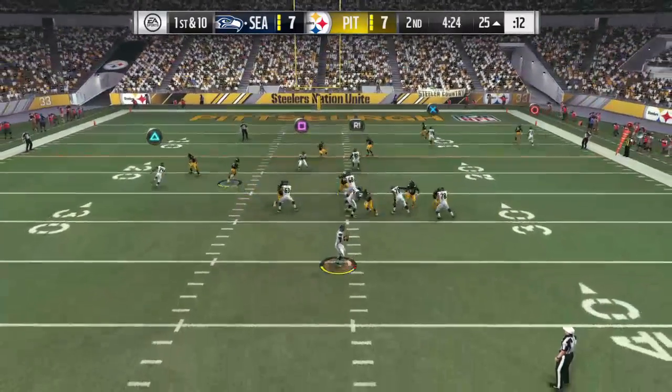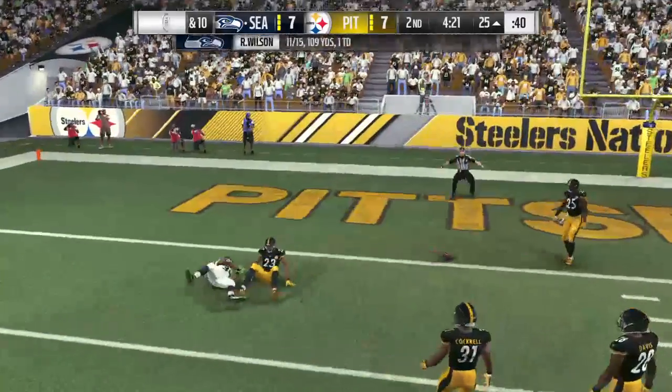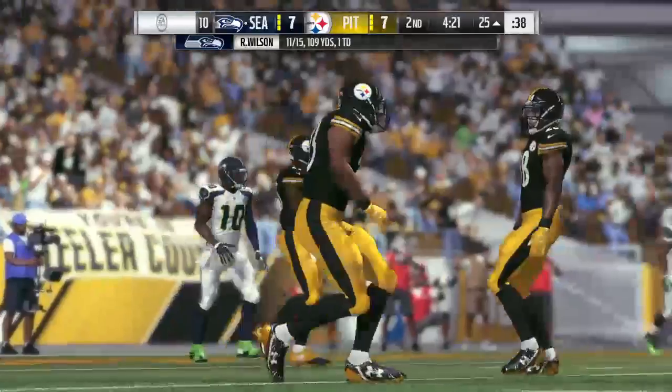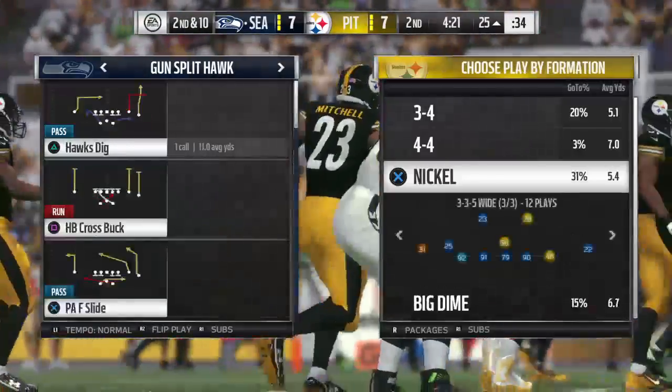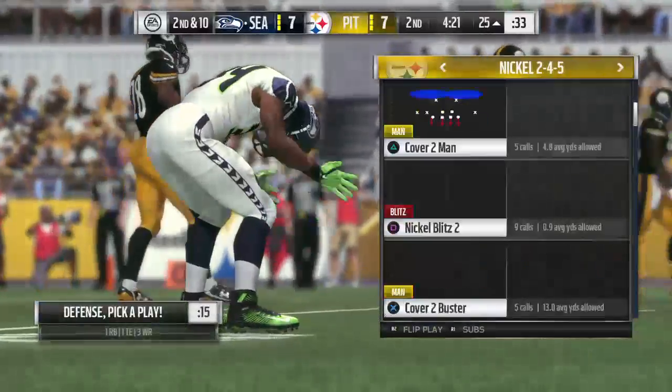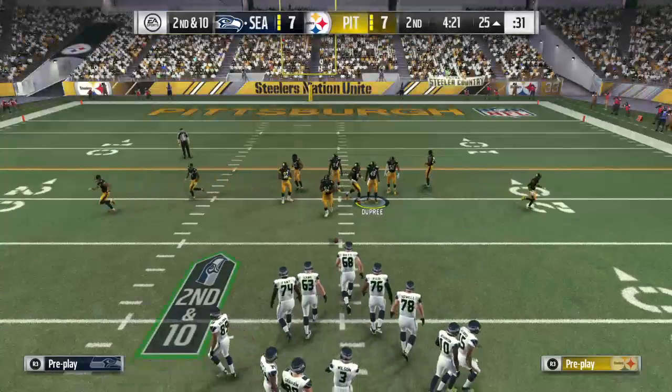On 1st and 10, it's Wilson. And his throw's going to be incomplete. He was looking for Thomas Rawls there. And that'll bring up 2nd down. And there was a good opportunity that just went awry there. A dropped pass. I guess that's why they call them running backs and not catching backs.